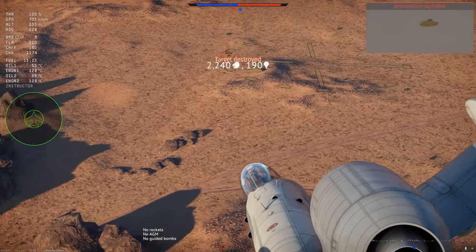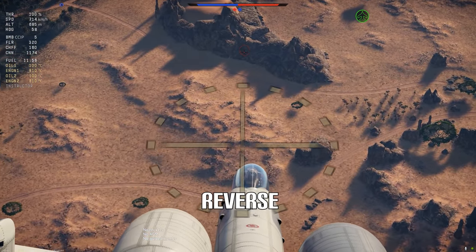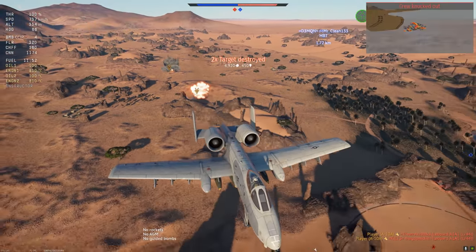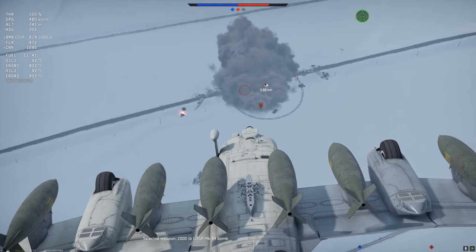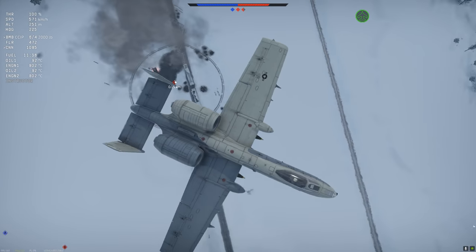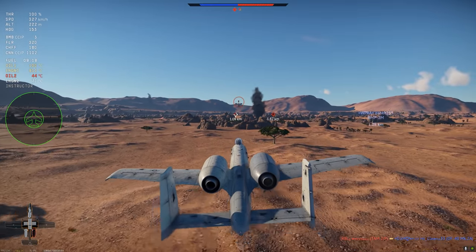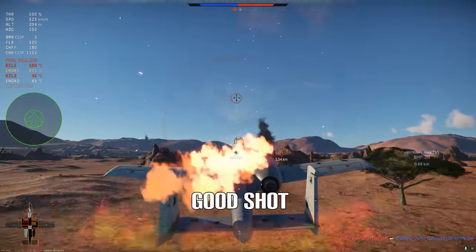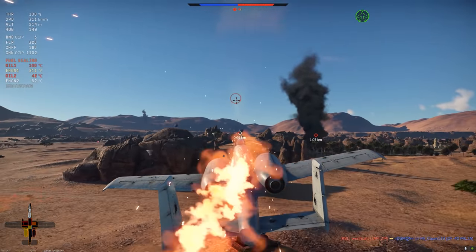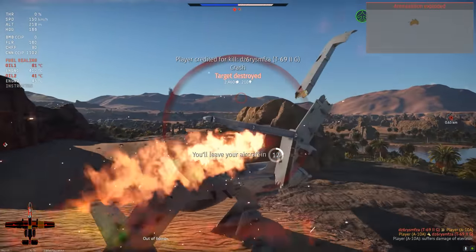Someone out here. Oh, we just missed him. Okay. Get a little bit closer for the drop. Boom, off. Fast reverse speed, and boom, off. Nice. 2,000s away. Good shot, dude. Will it be enough? Get out of there.